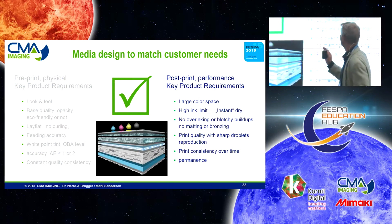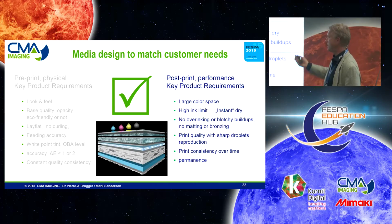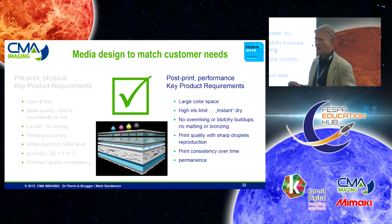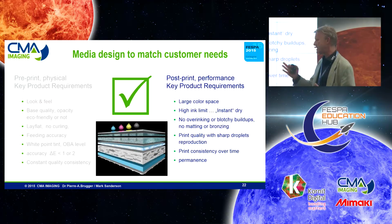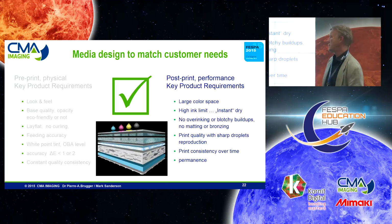For the proofing application, or maybe for the photo application or commercial below 3 or 5, it's okay. And then what is the post-print performance? Once you printed the things, you need a large color space, which is the influence between the ink and the media, not only the ink or not only the media. High ink limits, the instant dry feature, so you should handle it just at the exit of the printer. Over inking is a problem, blotchiness is a problem, matting or bronzing, so the interferential gloss, you don't want to see that. And there is a lot of chemistry made without this quality feature. So I will quickly go through.